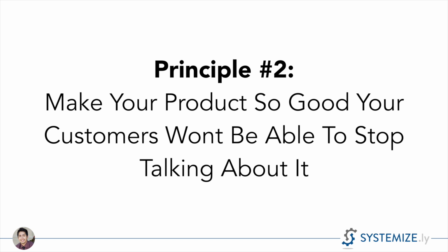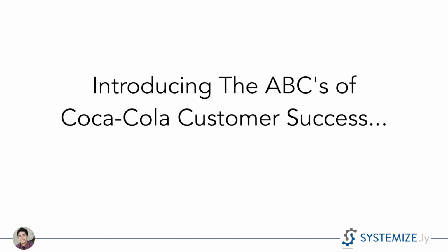So what about your current product offerings? Are your customers raving about them right now? Are they willing to go to hell and back just to get their hands on what you're selling? If your current customer base isn't, then it's 100% important that you implement the following 3 ABCs of Coca-Cola customer success on this next slide here, guys. So the ABCs of Coca-Cola customer success, right?